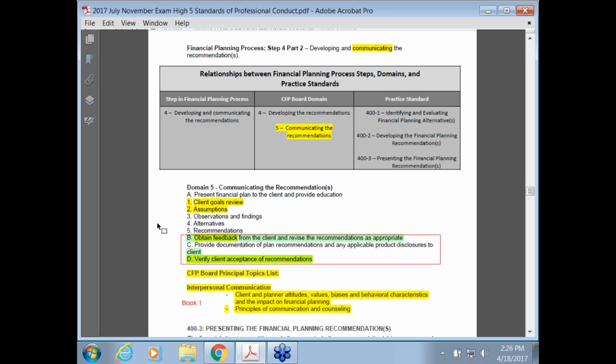Well, those two highlighted in green, those are real important answer choices in that piece. Obtain feedback from the client, and then also verify client acceptance. Those two have a tendency to show up in a question related to communicating the recommendations.